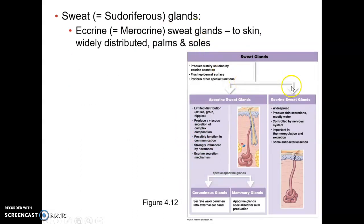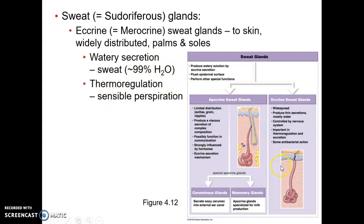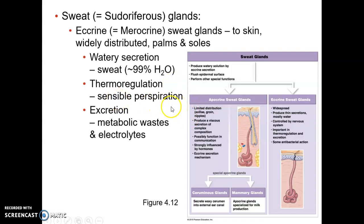Now the sweat glands, or the sudoriferous glands, the eccrine or merocrine sweat glands, these are the ones that produce the watery sweat onto your skin via the long ducts. And they're widely distributed throughout the body and the palms of your hands and soles of your feet, and mostly water. Some salts, your sweat is salty, and this is involved mostly for production of sweat for thermal regulation, which is called sensible perspiration. But there's also some excretion function of the eccrine or merocrine sweat glands, where metabolic wastes and some electrolytes are lost. Again, sweat is somewhat salty. So salts are electrolytes. And some protection as well. There's some antibacterial action or function of this type of sweat.